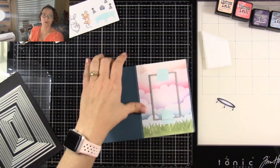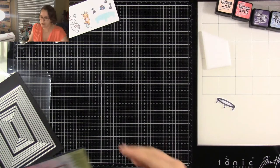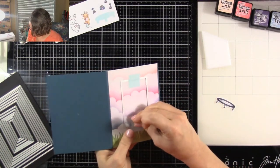All right, so now I'm going to run this through my die cutting machine over here. My die cutting machine is way too big to stick in the camera. And that did go through two layers. So if you have issues with that, just make sure you try and run it through a couple of times.